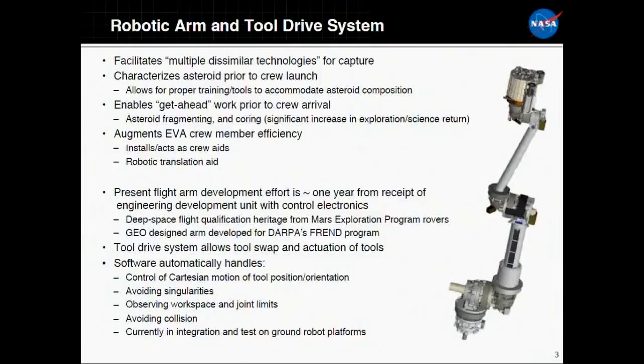Multiple dissimilar technologies for capture, if it's a rubble pile as opposed to a monolithic, very cohesive structure. Different tools that are picked up or let go with an on-orbit tool changeout mechanism allow you to have failed attempts, but with still a possibility for success. It's not one and done.